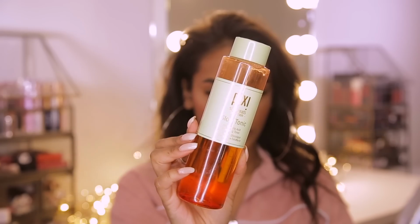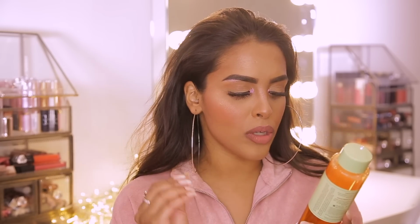Moving on to toners. Listen, there is one toner that I will always go back to, one toner that changes up the game for my skin and makes me feel squeaky clean. You know when you find that product and it makes you feel squeaky clean? This is it, and the hype is real around this. This is the Pixie Glow Tonic. This has got 5% glycolic acid, and it is an exfoliating toner.